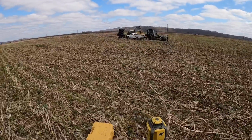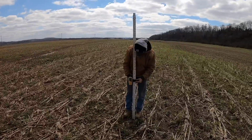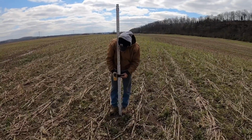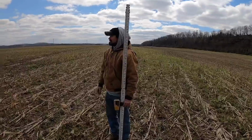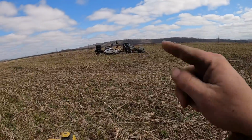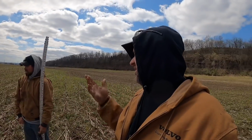All right, so here's what the survey says. Survey says 3 feet. That looks like a lot more than 3 foot of difference between here and there, but I'm not going to argue with the beepy thing. So basically 3 feet, we want to be 2 feet in the ground up there, so that's 5 foot difference.